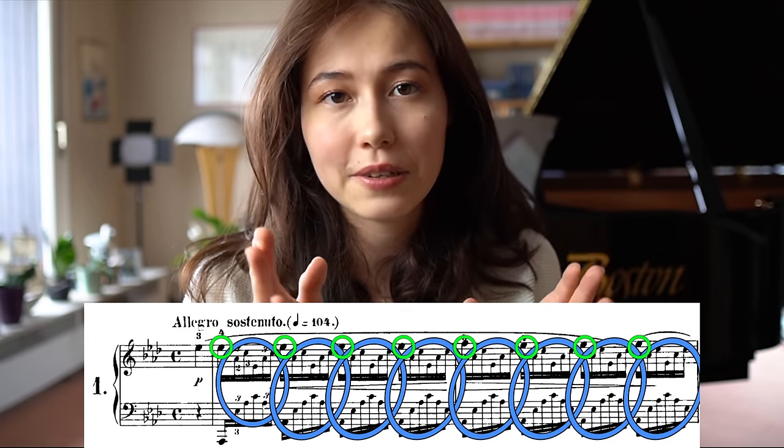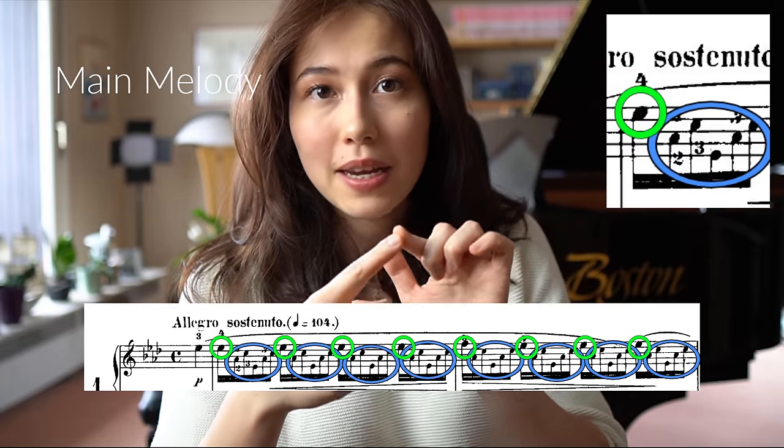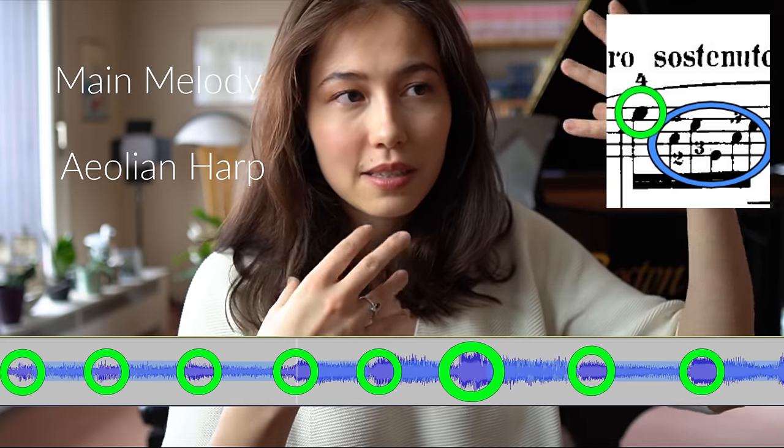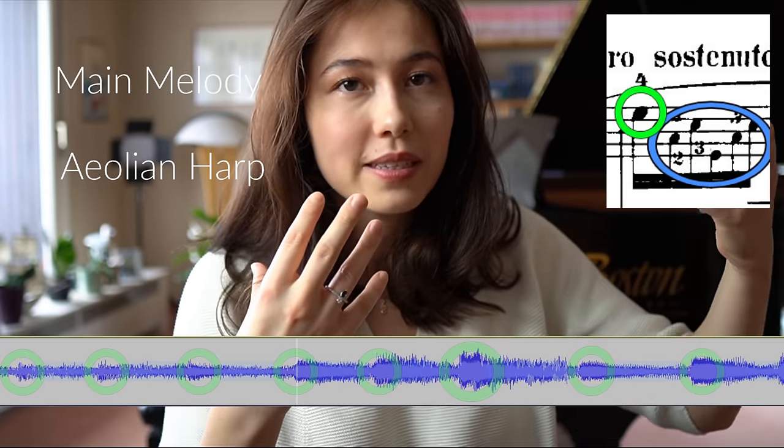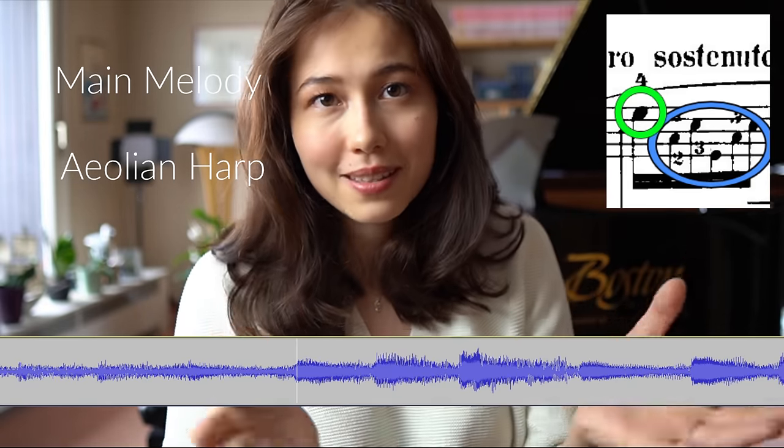Basically, if we only take a look at the right hand here, we have two different levels. We have the main melody level and we have the Aeolian harp harmony level, let's say. And these two parameters are playing on different dynamical levels. So we have the main melody, which is on a higher dynamical level, so it should be a little bit louder, or with more weight, basically, compared to the Aeolian harp. And everything is still played on a piano pianissimo level.